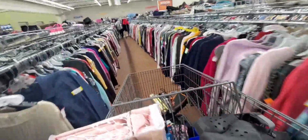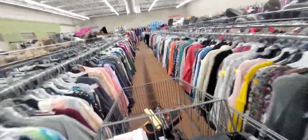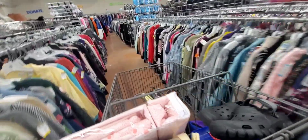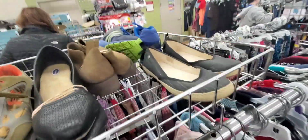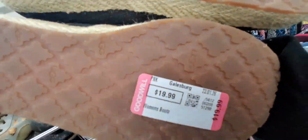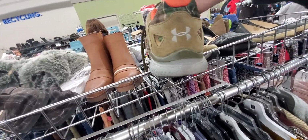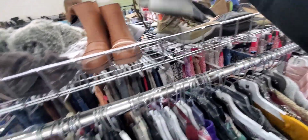Alright, now if you see, I'm going pretty quickly and I am following a rack. I flock to these new racks. There is not a rule saying that you cannot look through these racks. So I get there and then I'm like, oh, she's... And then of course I get distracted. Squirrel. Those were a little high. I did like this style of the camo suede Under Armour. Whoa, that sole is gone.